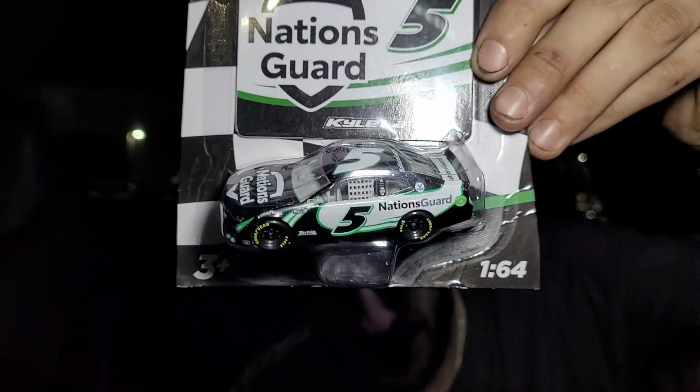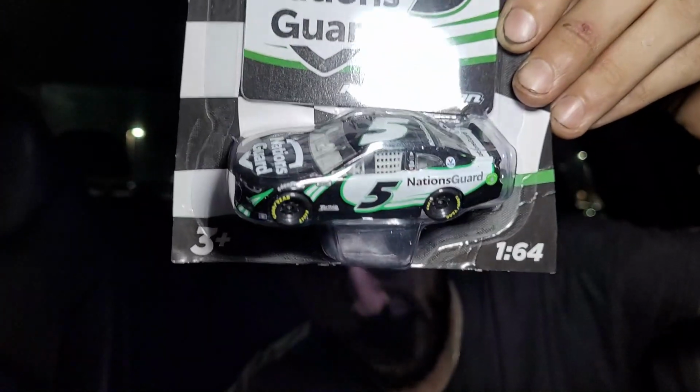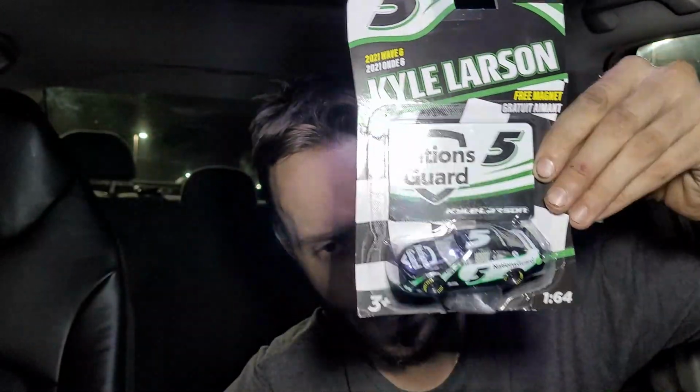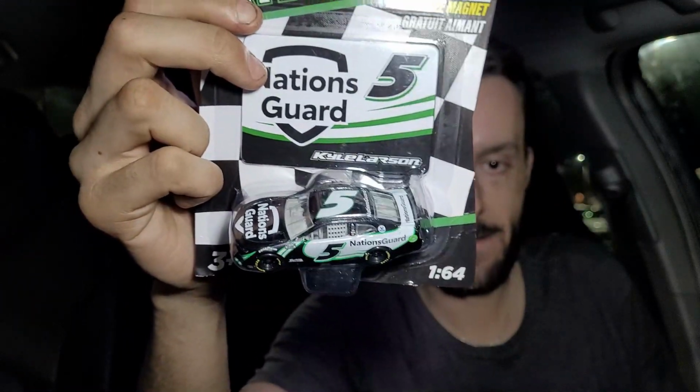I love the green. It's based on the HendrickCars.com scheme, like the layout of it, but I just love the colors of this. I think Corey LaJoie also drove a Nations Guard scheme as well, because I remember he drove that in New Hampshire, I believe. I believe I actually saw this beauty run at Dover, if I'm not mistaken. I could be wrong, but yeah, Larson, man, he's been the man to beat, and I'm so glad to finally get a diecast. And I just had to wait.